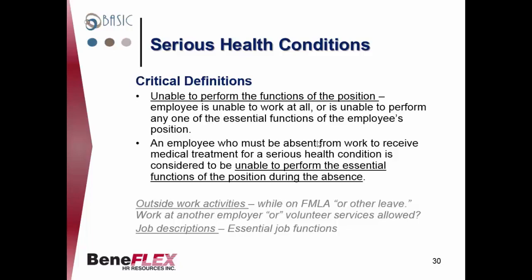Yes, ma'am. The question is, is that something that the employer creates, the essential job functions, or is it something that they create and provide to the employer? It is part of a job description that should be shared with the employee.